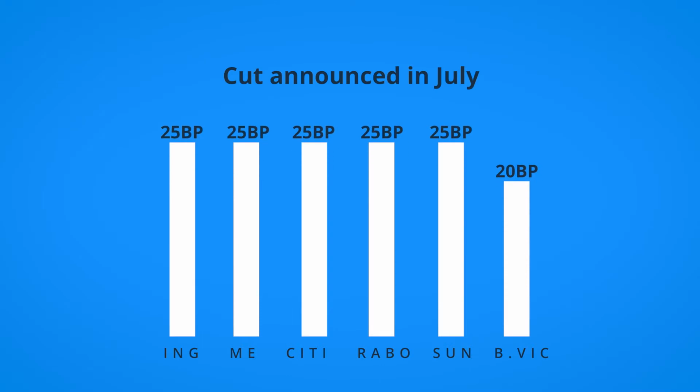What about July? Well, since the July cut, ING, ME, Rabobank, Citibank and Suncorp have all announced they're passing on the full 25 basis point cut, and BankVic are passing on 20. We expect more rate changes to come in the coming days, so check the links below for the most up-to-date information. So how can you make the most of your savings in this low interest world?